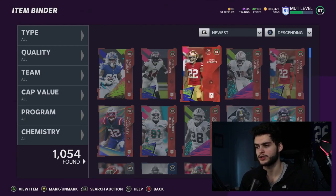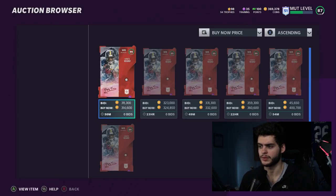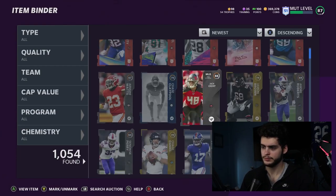Now, I didn't actually buy that training. I bought some of it and the rest was in my binder, but this was not a bad turnaround. That Hines Ward is a super solid pull. 96 overall pull, highest pull of the year. Not bad. Hopefully you guys enjoyed.